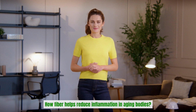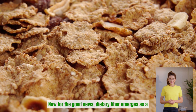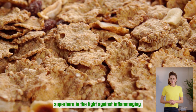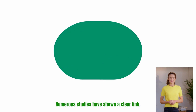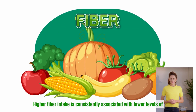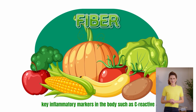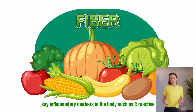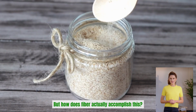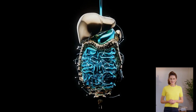How fiber helps reduce inflammation in aging bodies. Now for the good news, dietary fiber emerges as a superhero in the fight against inflammaging. Numerous studies have shown a clear link. Higher fiber intake is consistently associated with lower levels of key inflammatory markers in the body, such as C-reactive protein, CRP. But how does fiber actually accomplish this? The magic primarily happens in your gut.